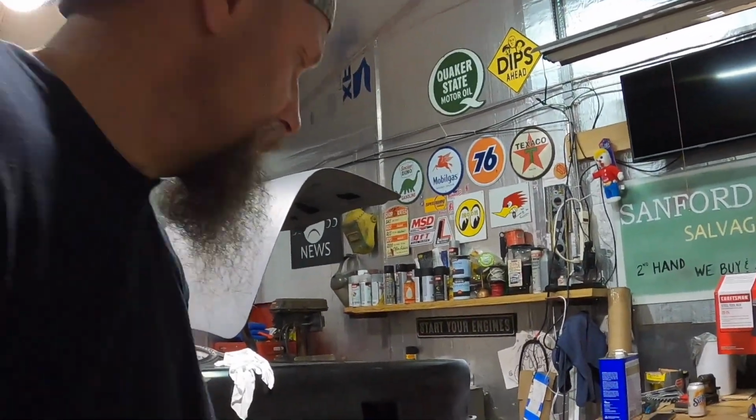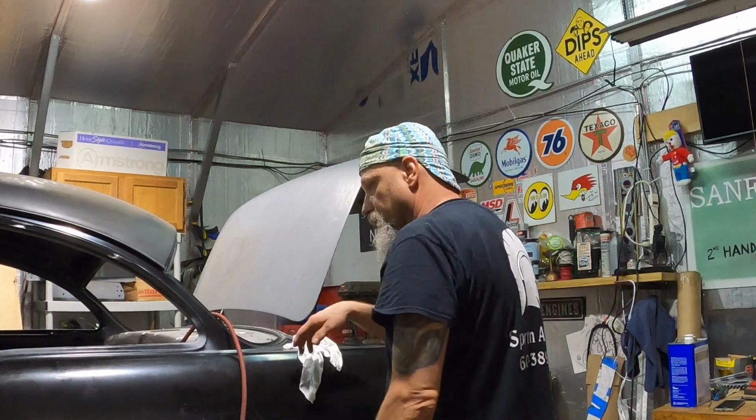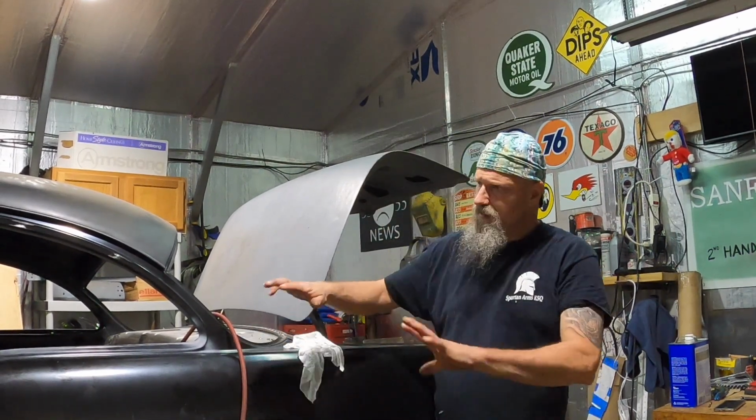I've got to figure out what radiator hoses I need because I decided I'm just going to put the fluid in there. I'll get some 50/50 and seal it up right.